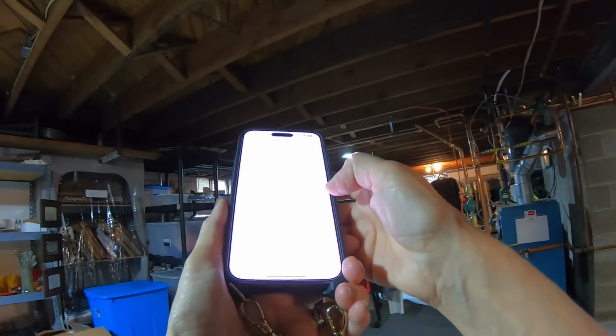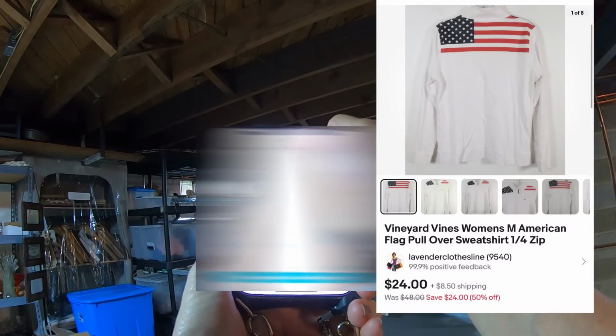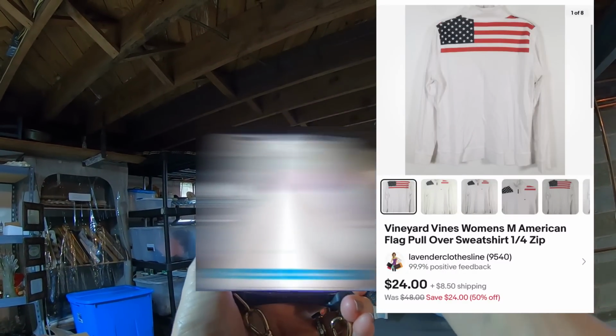$22. All right, what comes after that? Next up is a Vineyard Vines, and this is a sweatshirt. It is a quarter zip, and it sold for $24. So we're going to go into that. That's what it looks like.